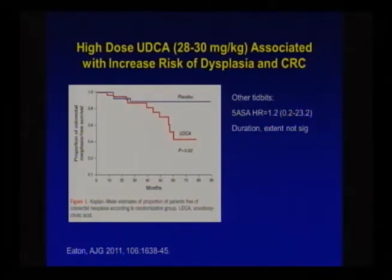Other little tidbits of information from that study, which was just published, I believe, last month, maybe this month, in the Red Journal, was that mesalamine was not chemopreventive in this study. And that, again, duration and extent, for this group that's already at high risk, no matter which arm they were subjected to, didn't seem to matter either. So that's an update on where we stand, I think, in the chemoprevention literature.